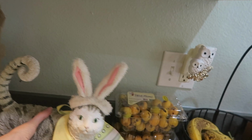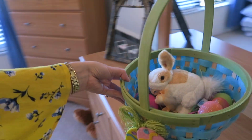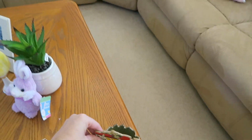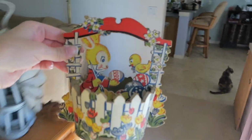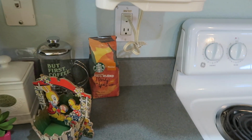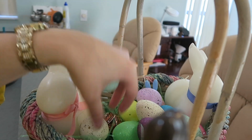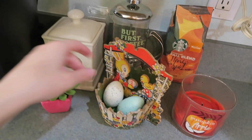Maybe I'll put the cat over here. Maybe we'll put it in the guest bedroom for Jackie and Bob. Cute little color. Then the last and final thing is this, which is from the 50s. It's Larry's. And no, he was not born in the 50s. He was born in the 60s. Maybe I'll put it right here with my coffee stuff. And then I'll just borrow two eggs from this basket to put in it. Yeah. Boom.